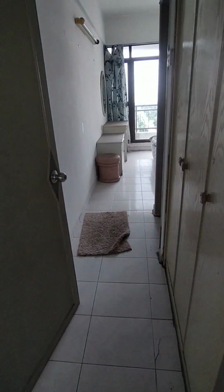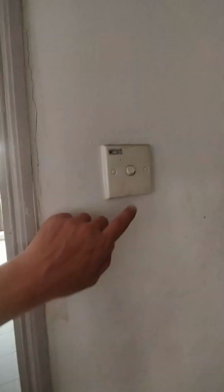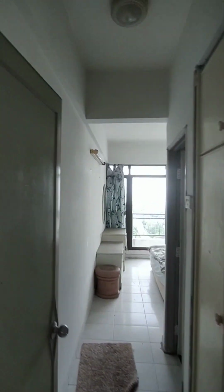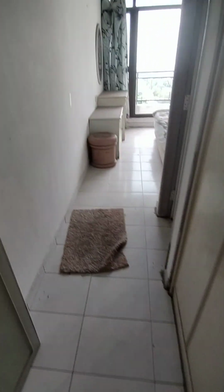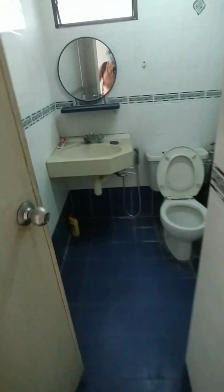Okay, let's see what's inside room number two. Oh, would this be the master bedroom? Turn on the light. Have a look. Oh, no. Oh, the lights. Oh, I think this is the master bedroom. The toilet. There's a toilet attached here. There's a bathroom. Oh, even the towels. Look at the towels. Stain everywhere.